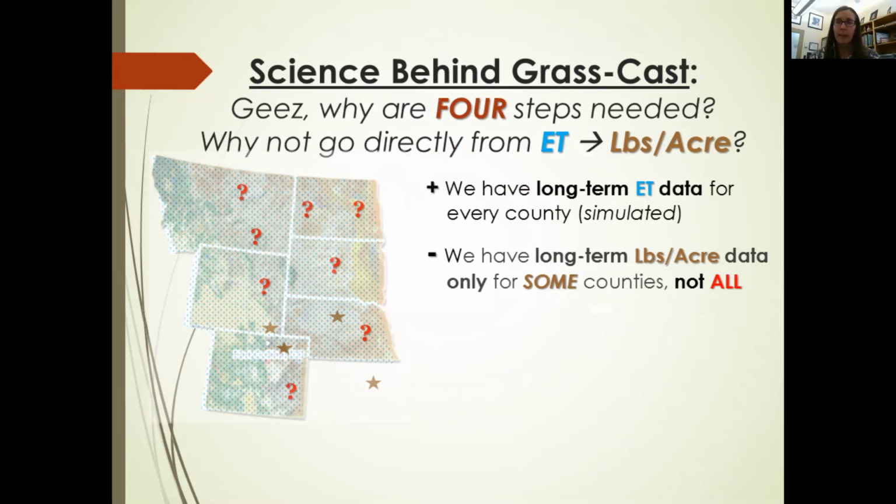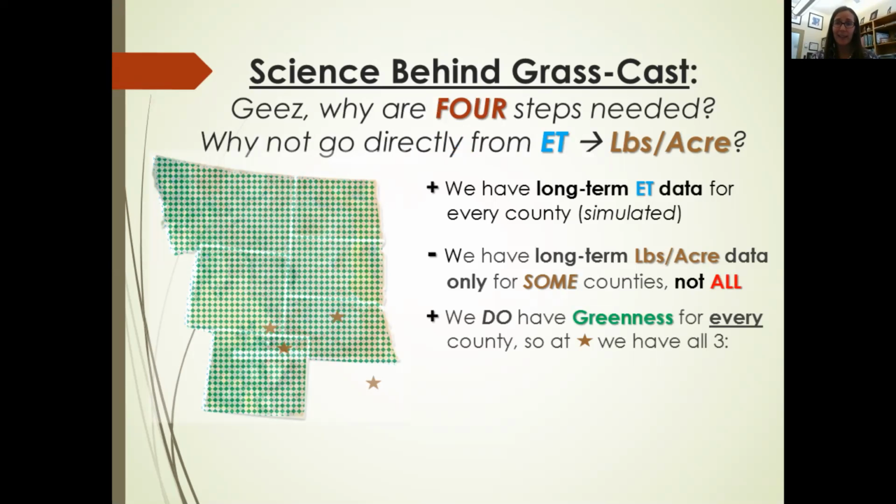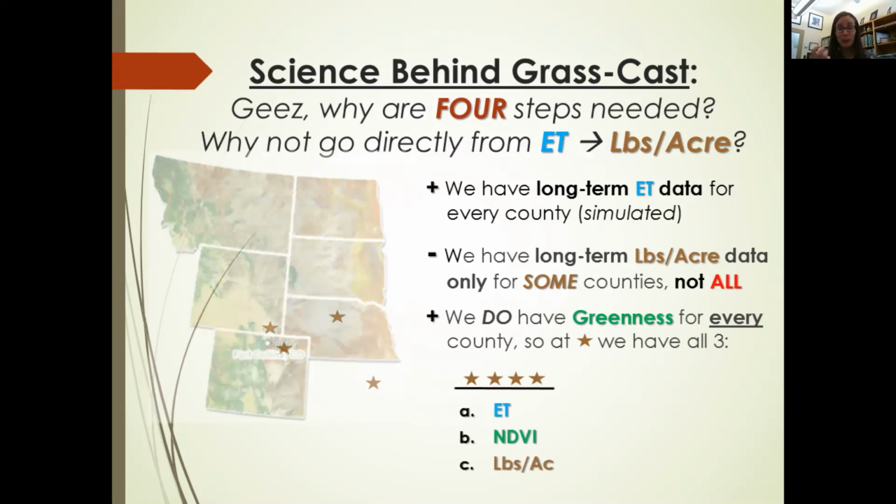We're going to need a middleman to help us fill these gaps in. And that middleman, as it turns out, is this greenness index, this NDVI. We have greenness data for every county in our region. So we've got 3 pieces of information, and at these special sites with the brown stars, we have all 3 data sets, which is marvelous. It's exactly what we need.